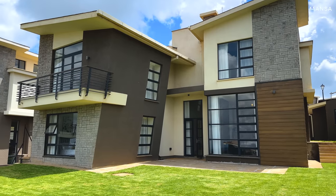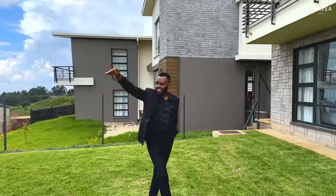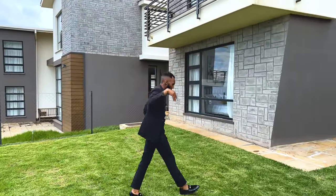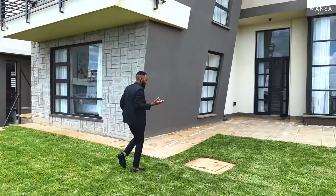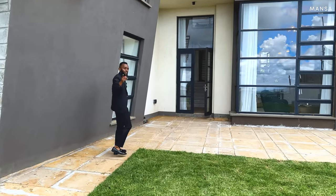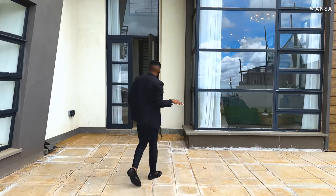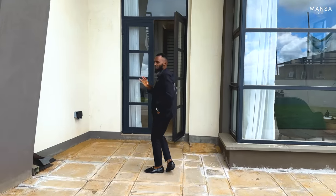And on this other side, you have the Ruaka Rimuru Road. From that side, it's about 4 kilometers to Tilisi. So that's basically the geography of Tilisi. I remember when we toured the apartment, someone asked, where is Tilisi? Again, this is a 400-acre master plan, so there are a lot of projects going in.